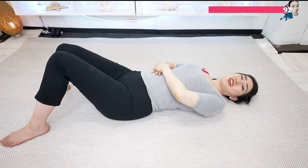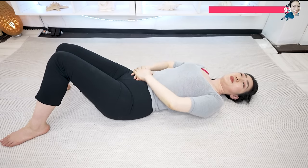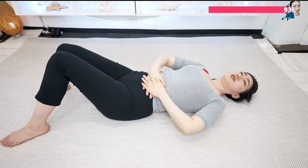Now, put your hands together like this and massage your stomach and belly, circular motion.